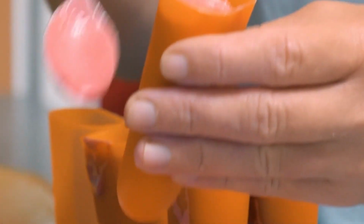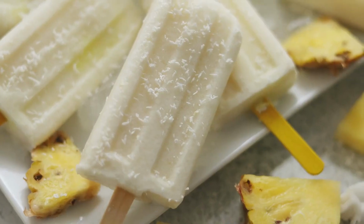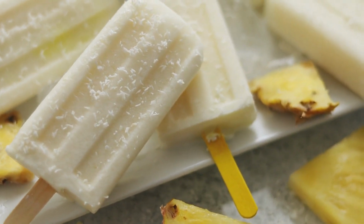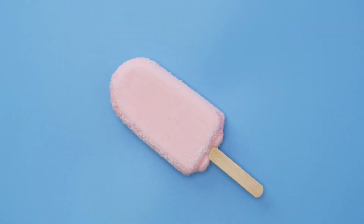Target schools. Kids and ice candy go hand in hand, making schools a perfect place to sell or market your product. Try these ideas.